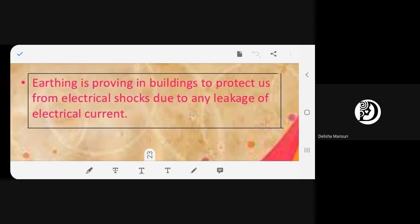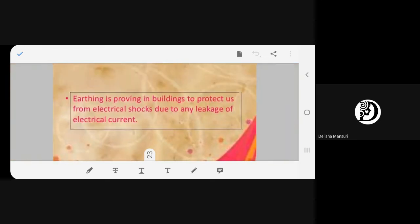You understand? Because all the electricity which was leaking earlier is taken or channelized to the earth, and the earth absorbs all the leakage of currents. Hope you understood. So that is called earthing. What is it called, beta? Earthing. You understood now? So lives are saved and the building is saved.